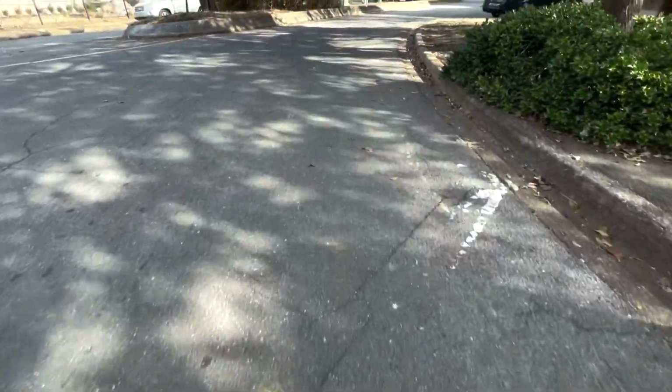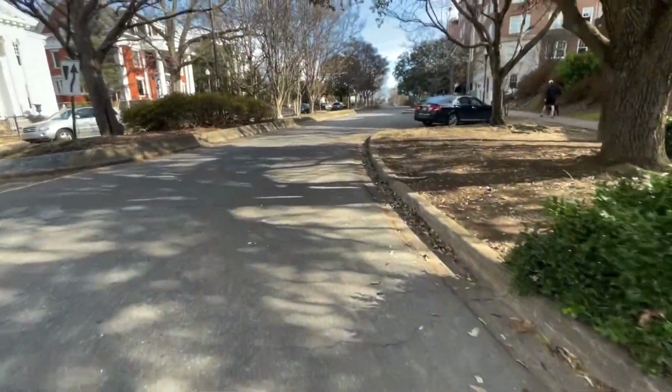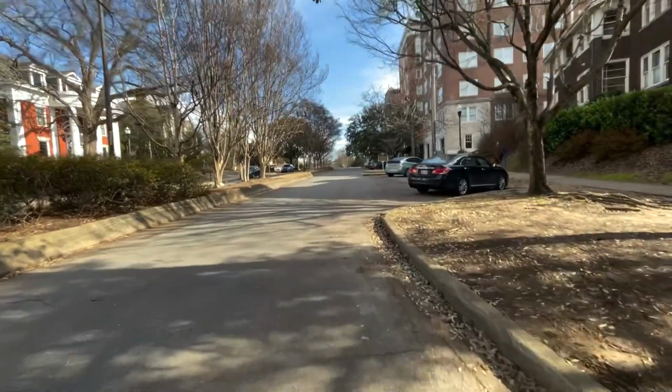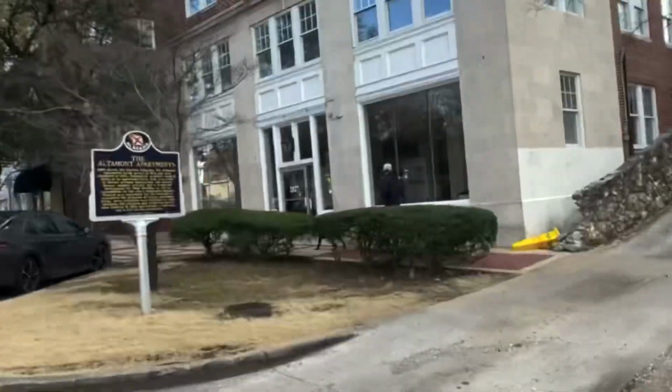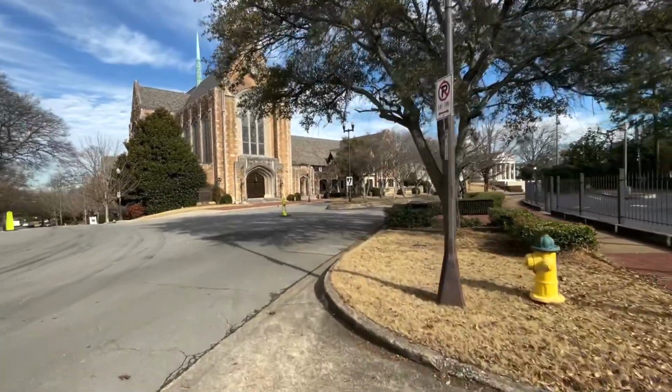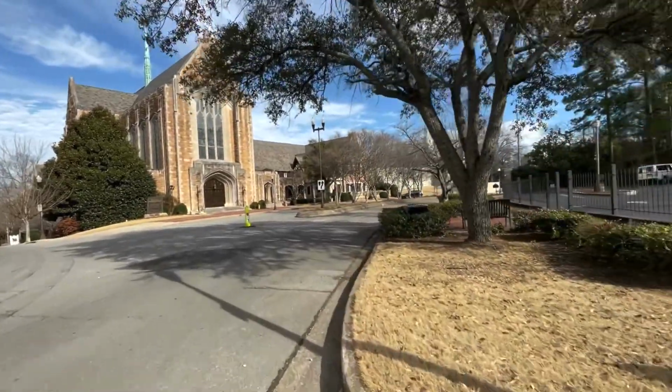Finally start seeing the course marking again. Lost that course marking, so I must not have been following some of this. But I know this area for sure. We will come to this Howland. This church also provides at the Howland. This is where we're exiting Howland Avenue.